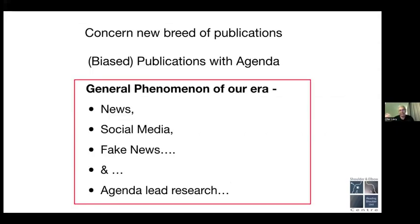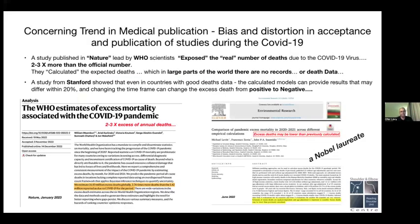And that's actually a thing I was thinking about, and there's a concern about a new breed of publications, not only in orthopedics and not only in medicine. Generally, there are publications with agenda. It's a general phenomenon in our era, in our society, with the news, social media, fake news, as we call them, and agenda-led research, something that wants to make sure that we think about studies or results in a certain way.